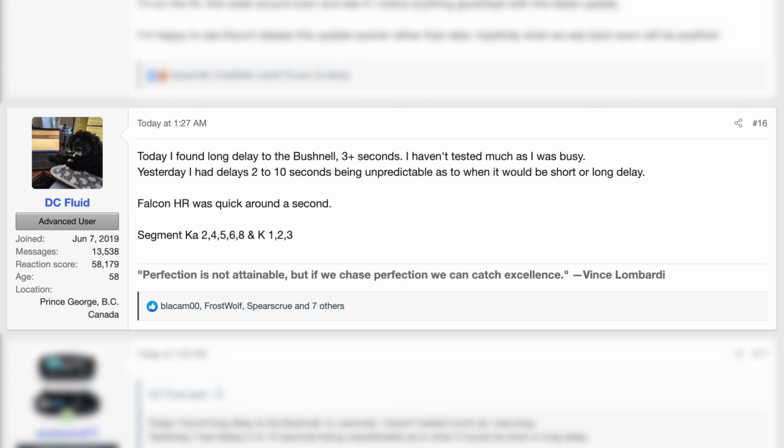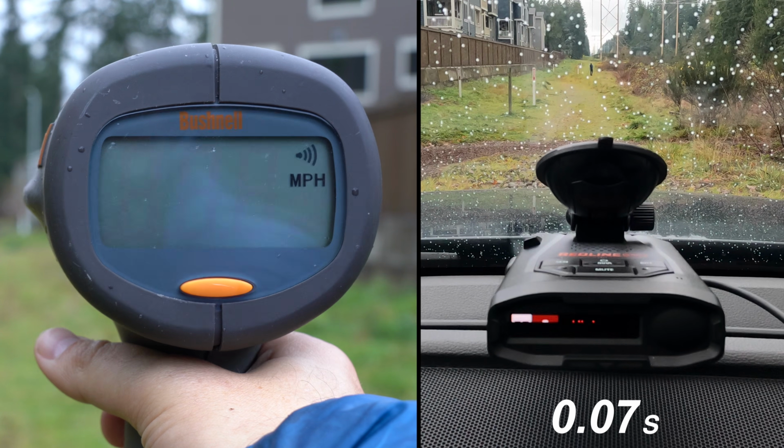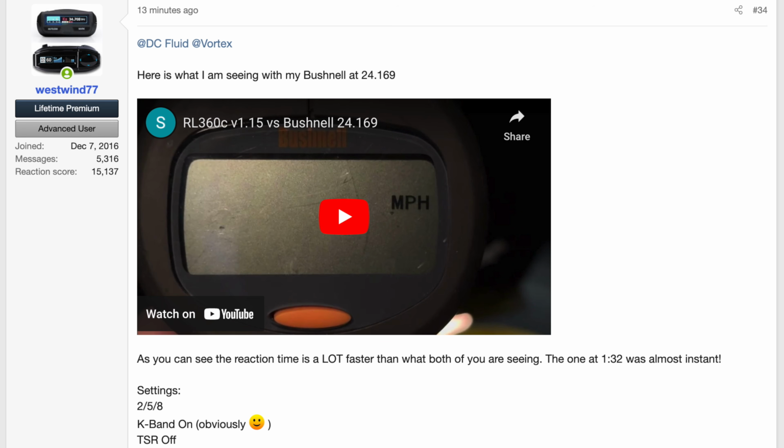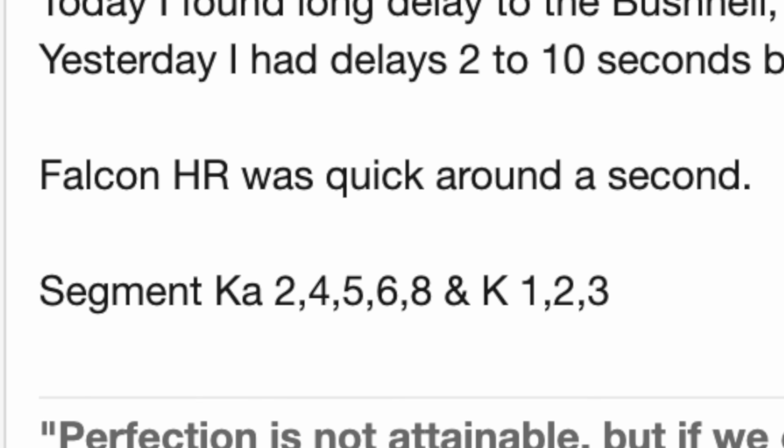DC Fluid's done some testing as well. Against the Bushnell, he found that it takes about 3 seconds to alert. And this is actually in line with what I saw with my testing. When I tested with the Bushnell, with the 10 different shots, it took about 2 to 3 seconds or so to alert, about 2.5 seconds on average. Now, Westwind77 has also done some testing with his Bushnell, and he's actually seeing much faster response time than what we're seeing. And then going back to DC Fluid's findings against the Falcon HR, a K-band police radar gun, it was quick, taking only around a second or so. And this was with the detector running 5 segments as well, not just 3.